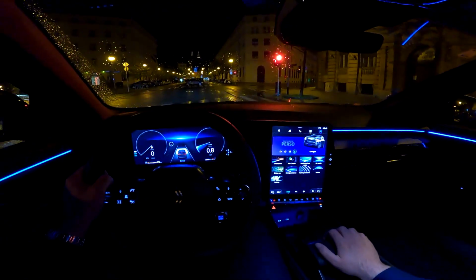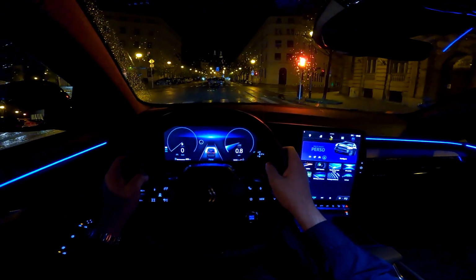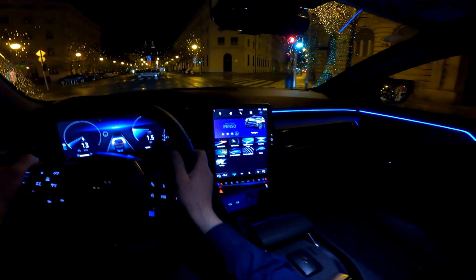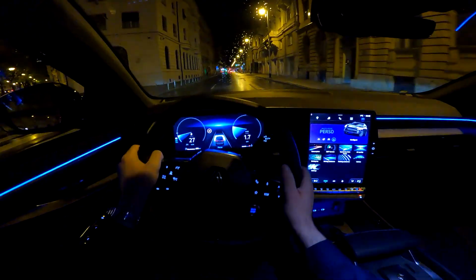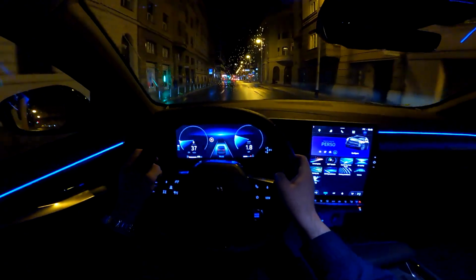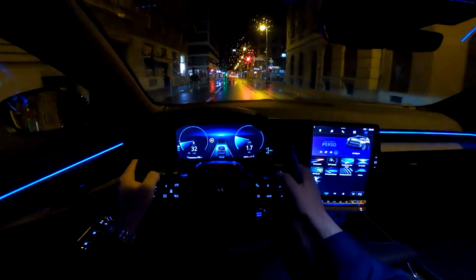Throughout the whole car, throughout the whole cabin, actually, you have a lot of storage areas. And I also need to mention that there is the possibility to go for the 4Control advanced system, which would give you the rear axle steering up to 5 degrees. I drove the car with that system, and it does feel nice.